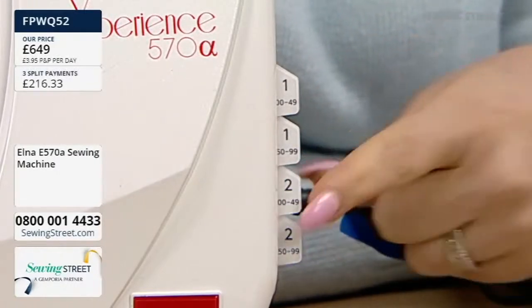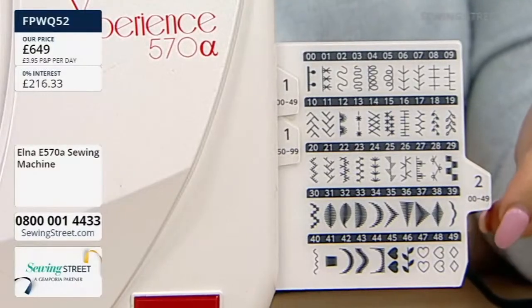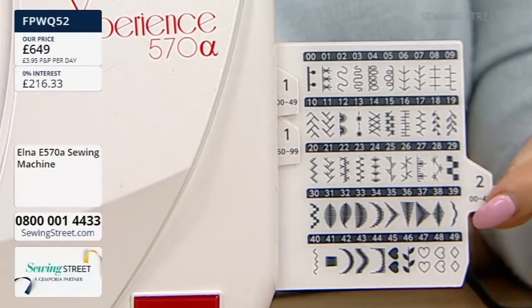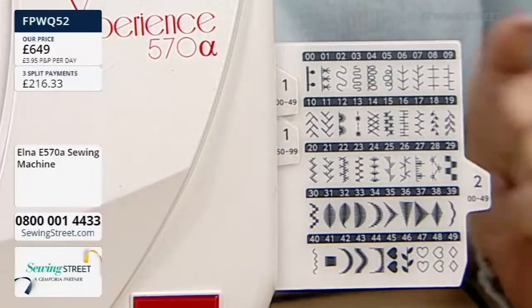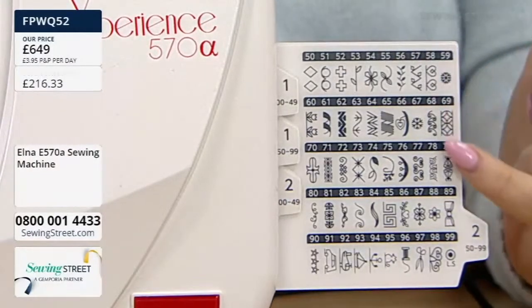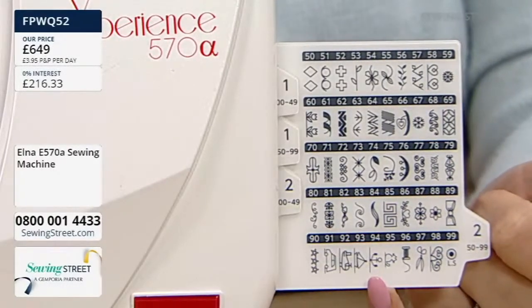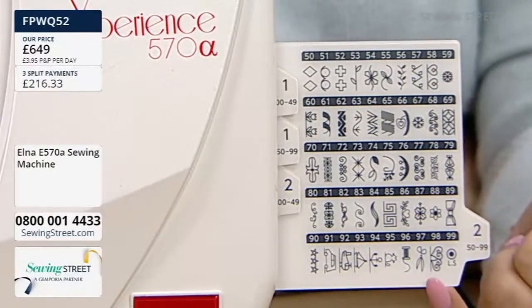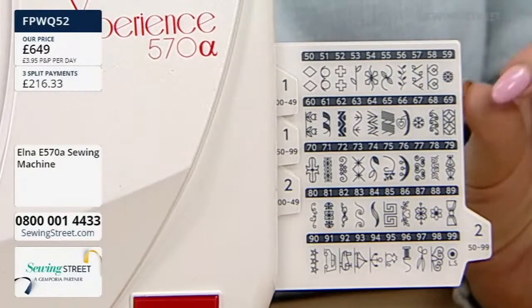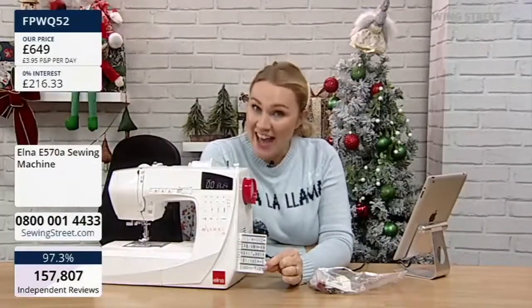So then in mode 2, as you can see, it says 2 here, you've got more of your quilting stitches, lots of lovely applique, lots of satin stitches there. You've got some lovely decorative hearts. The second slide, look, there you go. Again, lots of lovely decorative stitches, including a little spool, a cat, an anchor, a helicopter, some scissors, all of those included as well. Now, there is a reason why it's the 570A.